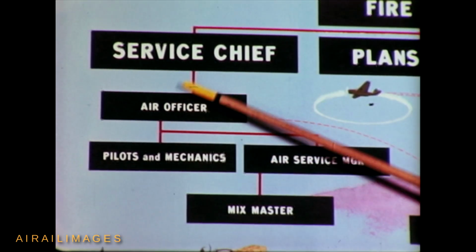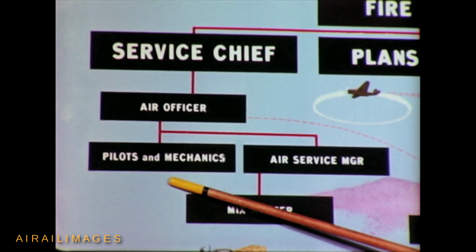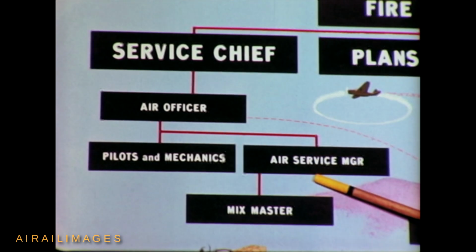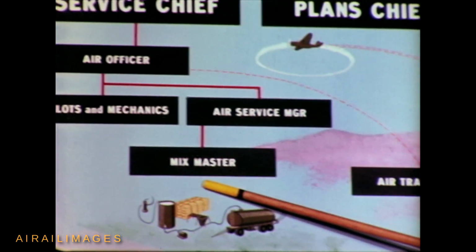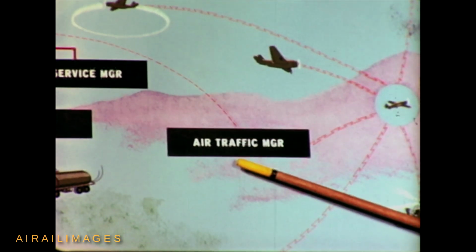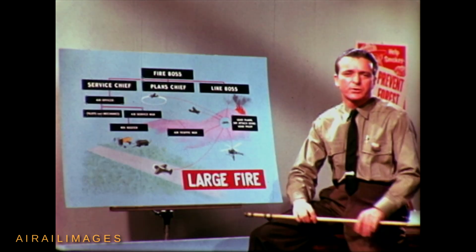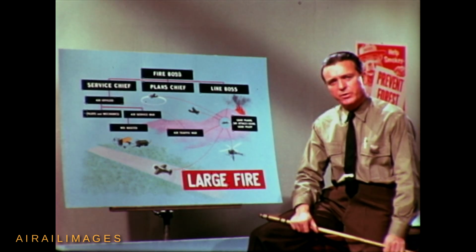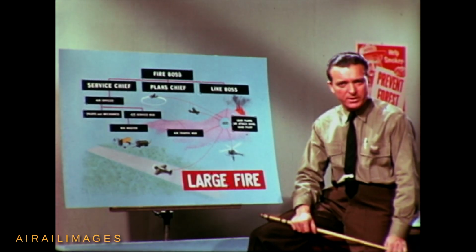The air officer is accountable to the service chief for all supply functions. The pilots and mechanics look to the air officer for their day-to-day job instructions. The air service manager is responsible to the air officer for all ground service operations at the airport. This includes the work of the mixmaster and his crew. On fires with exceptionally heavy job loads, an air traffic manager may be established in the drop area. While this man is responsible to the air officer for the safe operation of all airborne traffic, he works most closely with the air attack boss in carrying out specific orders, such as setting priorities and aircraft clearances.